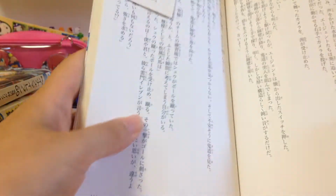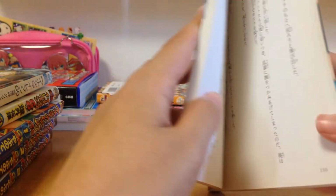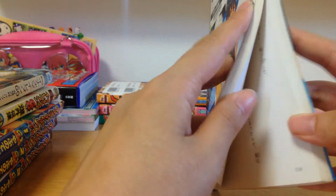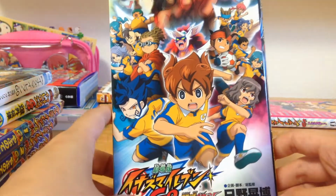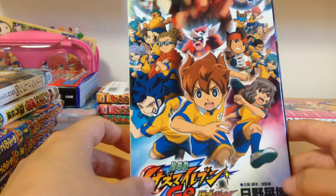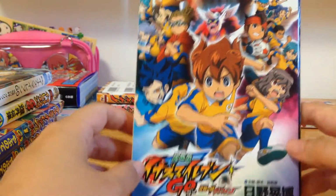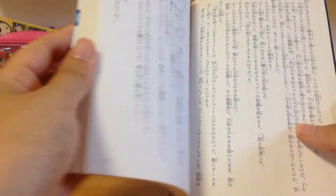So I'm about halfway through reading this, by the way. I'm not finished yet, since it's my first novel not aimed at young children. I'll finish it eventually. But if you are still interested in this and you don't speak Japanese, I will be translating it eventually. I'm not sure when, but I'll be putting the translations on my blog, Inazuma 11 Translations Tumblr. It could be a few months from now, it could even be a year from now, but I will eventually put up a translation of this one.